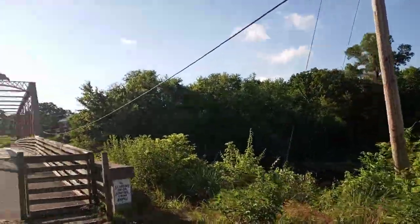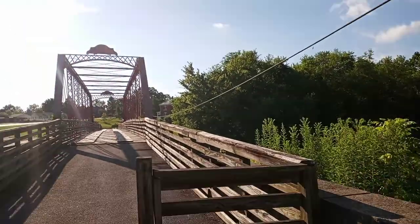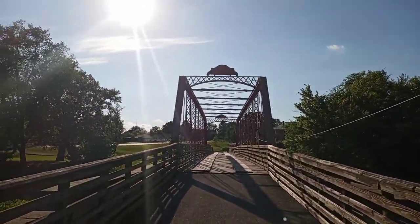We're running out of time. There's so many cool places in this area. This old bridge.